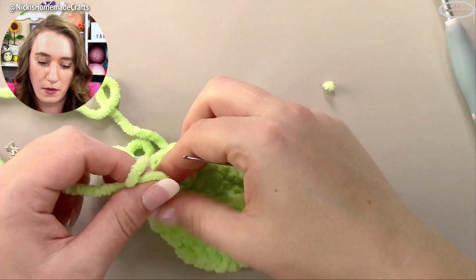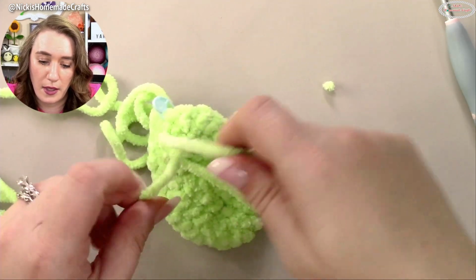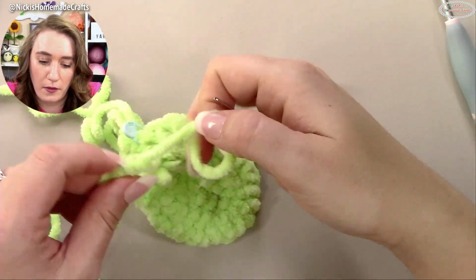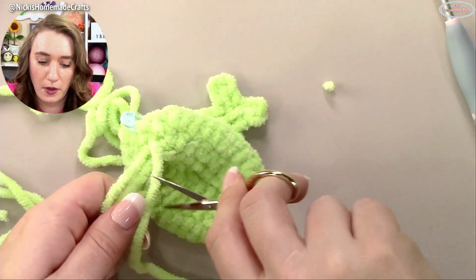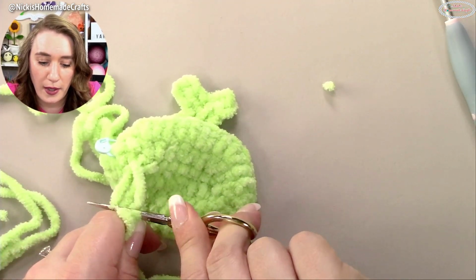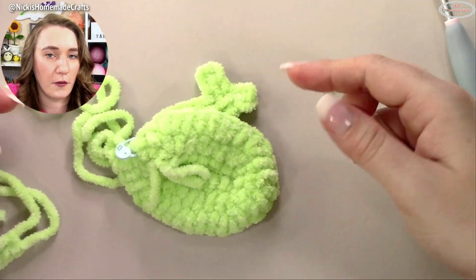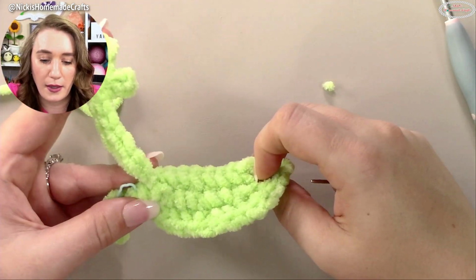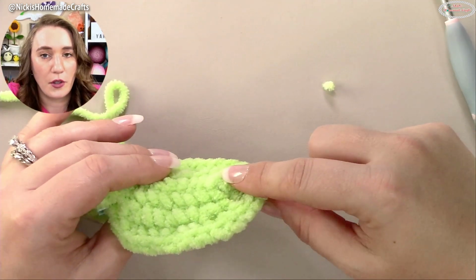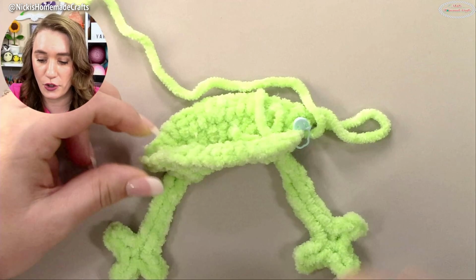Make a knot like so, make a nice knot. I'll make a double knot. You can even make a triple knot if you like. And then you can snip your yarn a little shorter. I don't snip it all the way. I just make it just a hint shorter because this is going to be part of the polyfill anyway, so it doesn't matter. You don't even have to weave that part in. So now you have one leg done. So now you just have to do it on the other side. And now it's going to look like this. So we have our legs attached.